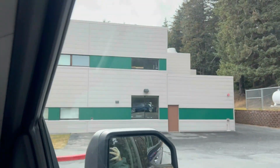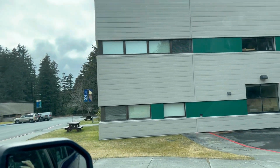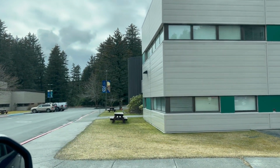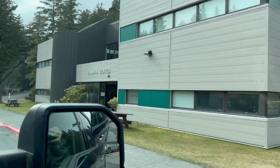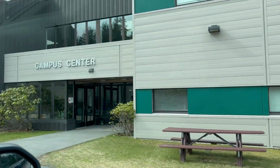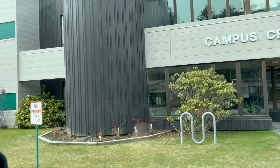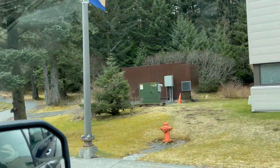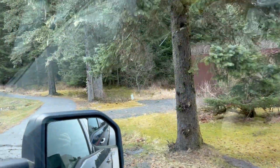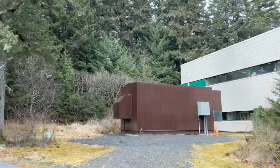When I went here, that was just for lab classes and computer lab or whatever kind of lab, mostly. And business classes too. That's where we had student government meetings. That's it. It's not huge.